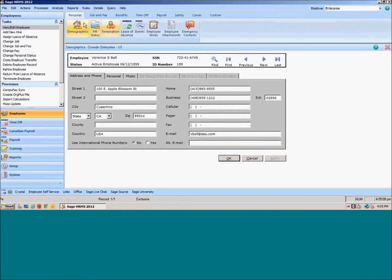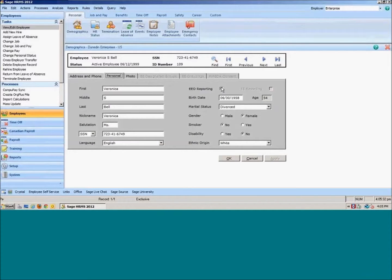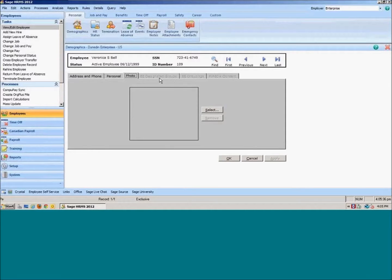The other nice thing about it is it breaks down all the information based on tabs. So it starts you off with the Personal Information tab. And again, some of this information, we've already seen. That's because, again, we have that centralized HRMS information. We don't have to worry about hand keying things over again or having silos of information. Again, it has your address and phone, your personal information, whether or not the employee should be included in EEO reporting. We can upload a photo, maybe from an employee badge photo, something along those lines.